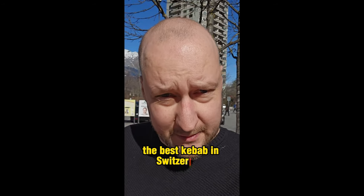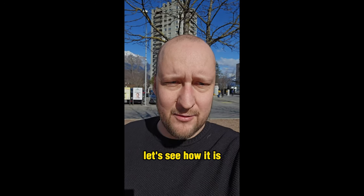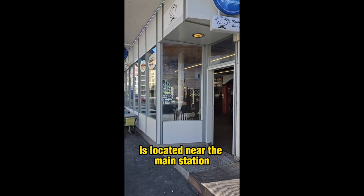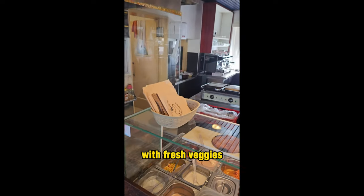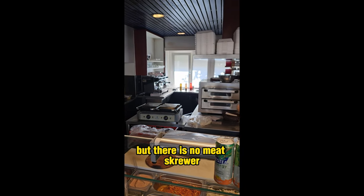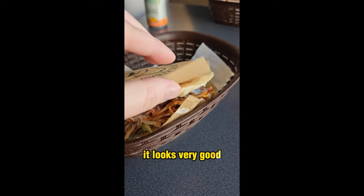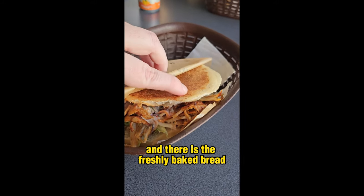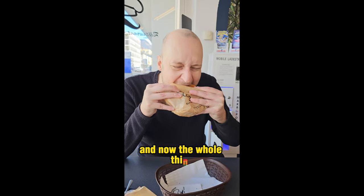We are looking for the best kebab in Switzerland. We are in Landquart. These guys said Big Chef's Kebab. Let's see how it is. Big Chef's Kebab is located near the main station in Landquart. The kebab shop looks clean and nice with fresh veggies, but there is no meat skewer. And here is the kebab. It looks very good, and there is the freshly baked bread. Meat test. And now the whole thing.